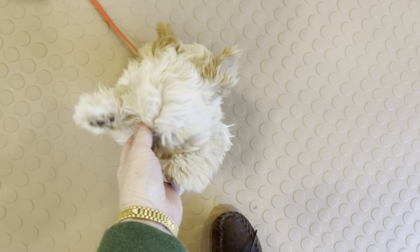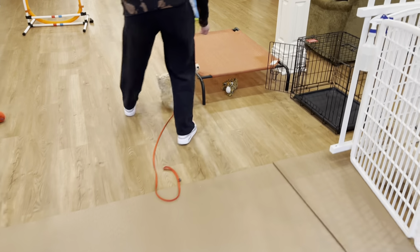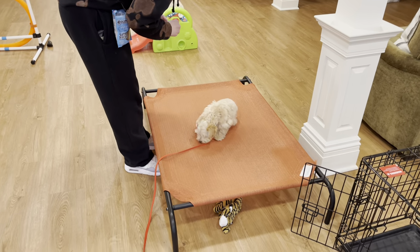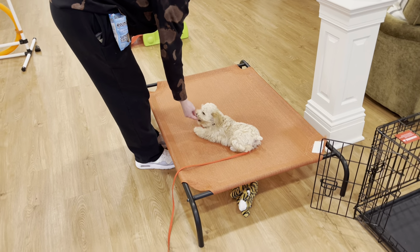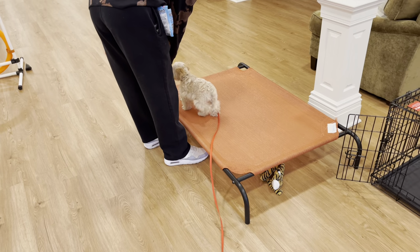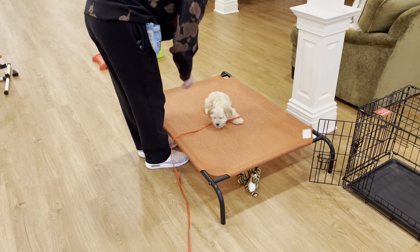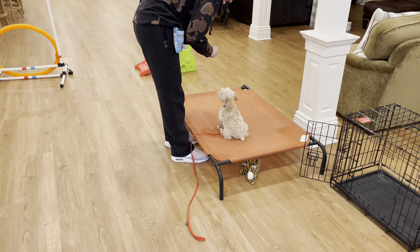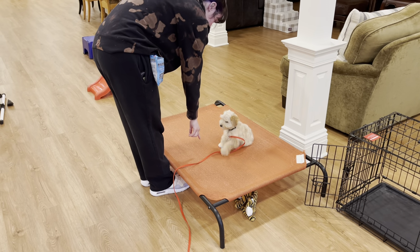Toffee's tail is just wagging like crazy. He's excited that it's his turn. All right, Toffee. Look at the tail going. Places. Toffee. Yes, spin. Yes, down. Yes, Toffee. Touch. Yes, touch. Spin. Yes, spin. Down. If you've been following along with us since they were 8 weeks old, you know how far he's come with all that he's doing here.